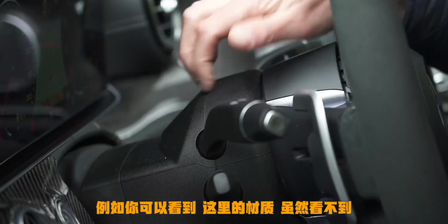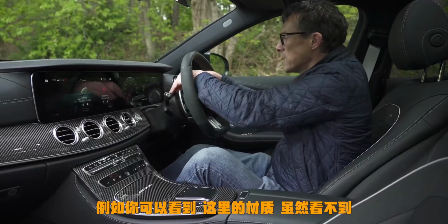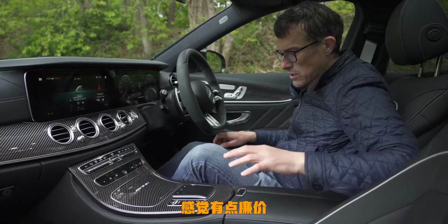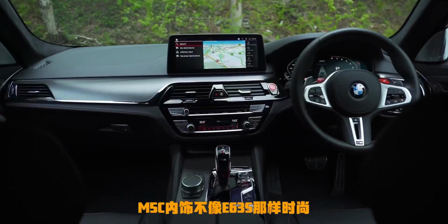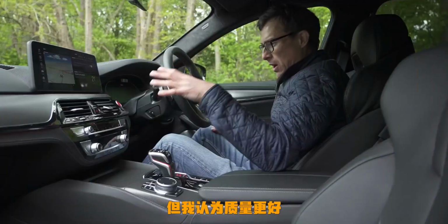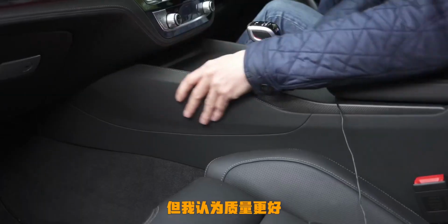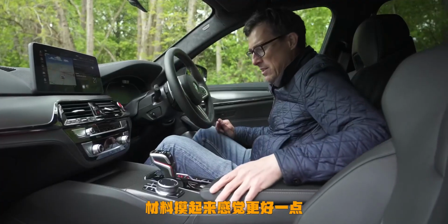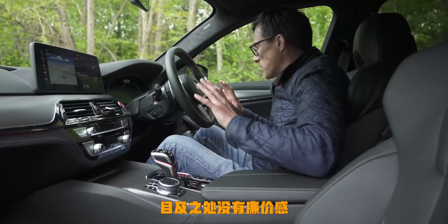For instance, some parts, like there in the eyebrow, feel a little bit cheap, and this button you press to open the center console feels a little bit cheap. Here on the inside, the BMW M5 Competition's cabin isn't quite so stylish as the Mercedes, but I think the quality is deeper. The materials just feel a little bit nicer to touch. There are no cheap parts for you to look at.